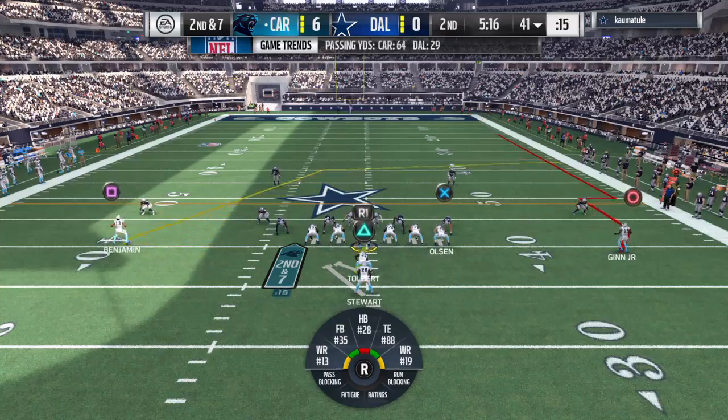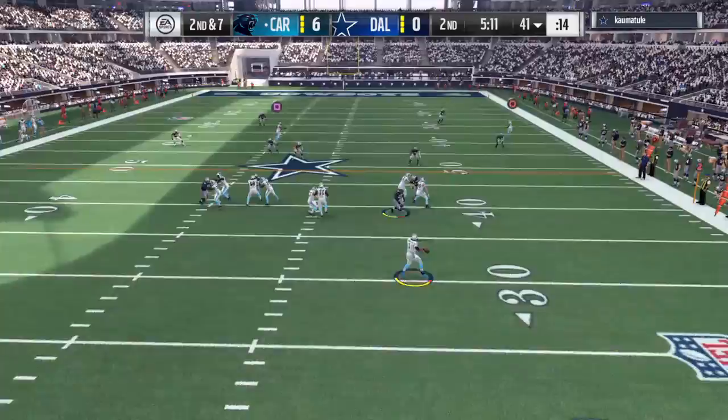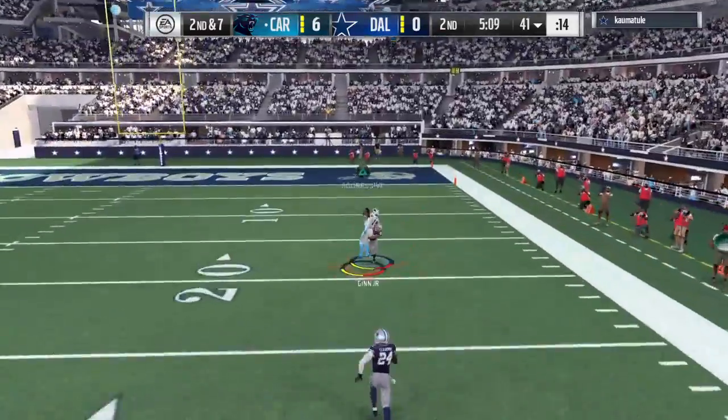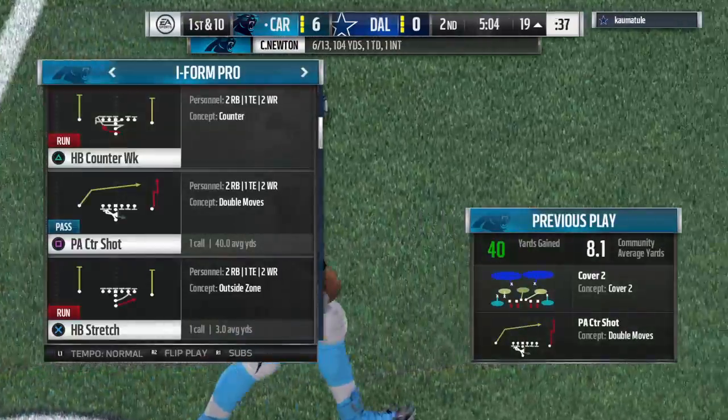When it's around the goal line, he's a terrific runner because he knows how to get there, and he can run through contact, run through trash, as we like to say. That's part of the reason. It's caught inside the 25. It's a big play there.